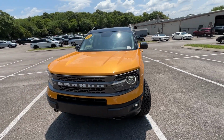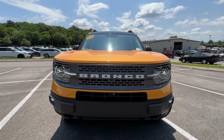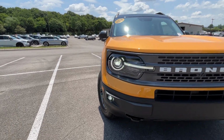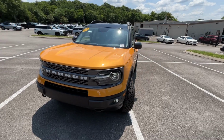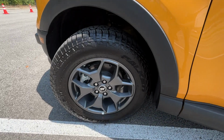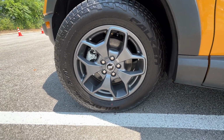And I love this Cyber Orange. But coming around to the front end here, we do get LED headlamps, LED daytime running lights, and LED fog lights. And the lights don't flash like that. That's just how my camera's picking them up, but just a great look, I think. And the Bronco Sports have grown on me. I didn't like them when they first came out because they came out before the actual Broncos, but I'm starting to love them now. And then we have 17-inch aluminum wheels.